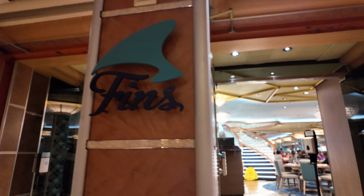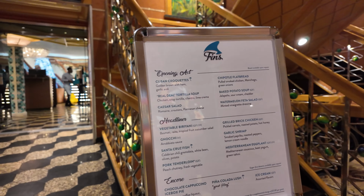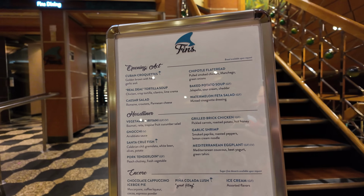Let's talk about probably the most confusing thing about Margaritaville at Sea, which is their main dining room setup. They have 2 main dining rooms. They have the Finn's main dining room, which is downstairs. It is your complimentary main dining room, no charge, every night, show up, eat your food, you're good.